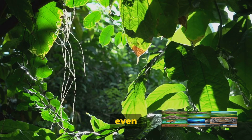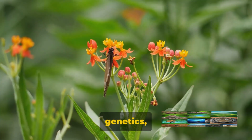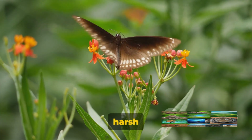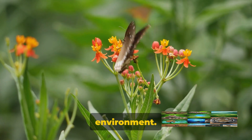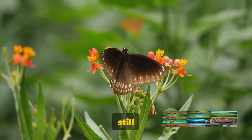It's a reminder that even the smallest creatures play vital roles in our ecosystem and that their survival is intertwined with our own. In the end, the story of the monarch butterflies is one of survival against the odds. It's about the power of genetics, the strength of the collective, and the harsh realities of a changing environment. It's a testament to the wonders of nature and the mysteries it still holds for us to uncover. Next time you see a monarch butterfly, remember the incredible journey it's on and the science that makes it possible.